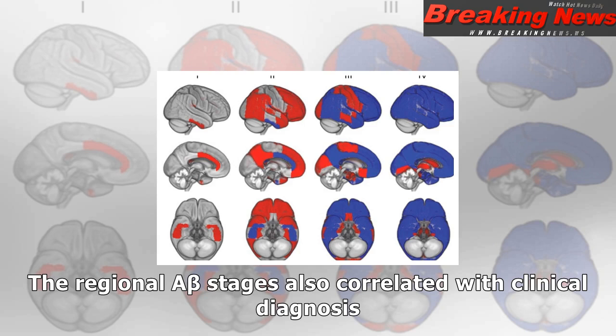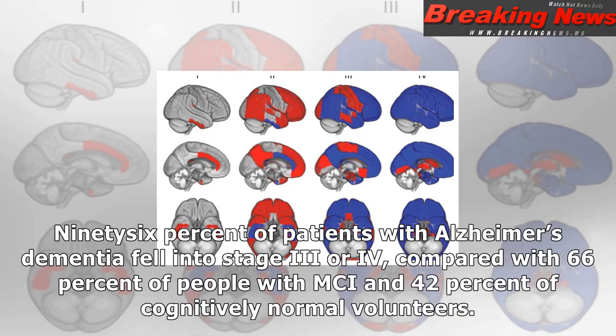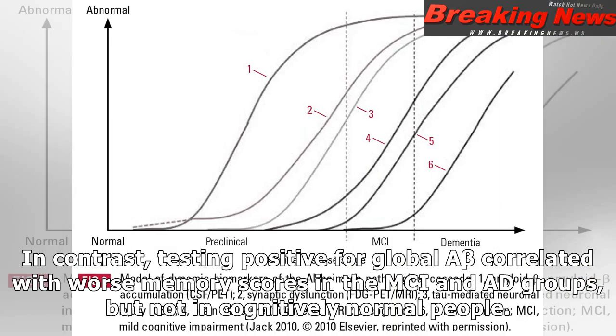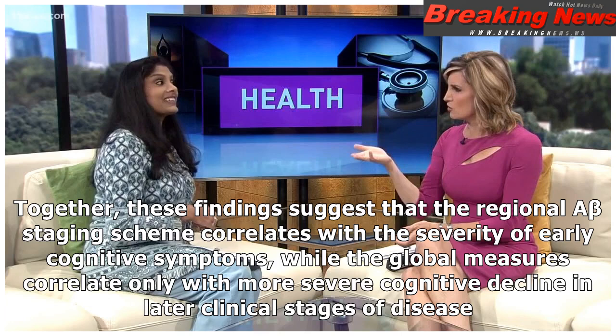The regional A-beta stages also correlated with clinical diagnosis. 96% of patients with Alzheimer's dementia fell into stage 3 or 4, compared with 66% of people with MCI and 42% of cognitively normal volunteers. Higher amyloid stages correlated with poorer performance on memory tests, but only for cognitively normal people and those with MCI, not AD, who scored lowest in these tests. In contrast, testing positive for global A-beta correlated with worse memory scores in the MCI and AD groups, but not in cognitively normal people. Together, these findings suggest that the regional A-beta staging scheme correlates with the severity of early cognitive symptoms, while the global measures correlate only with more severe cognitive decline in later clinical stages of disease.